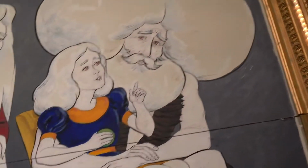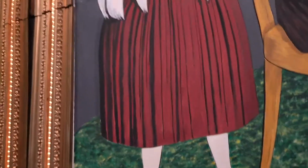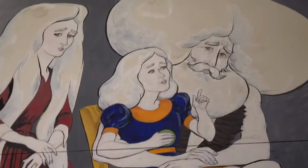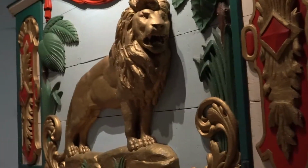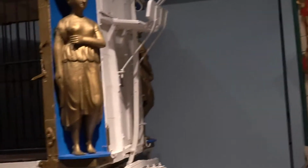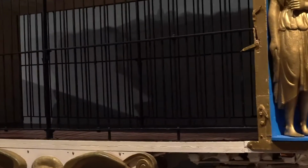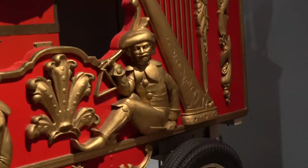I get 3 legs on it. Oh yeah. This is the wonderful albino family from Madagascar. Before we go in, here's the other side of these little wagons. And these other ones that are over here obviously had tigers or something like that in there. Get up close here so you can see it.